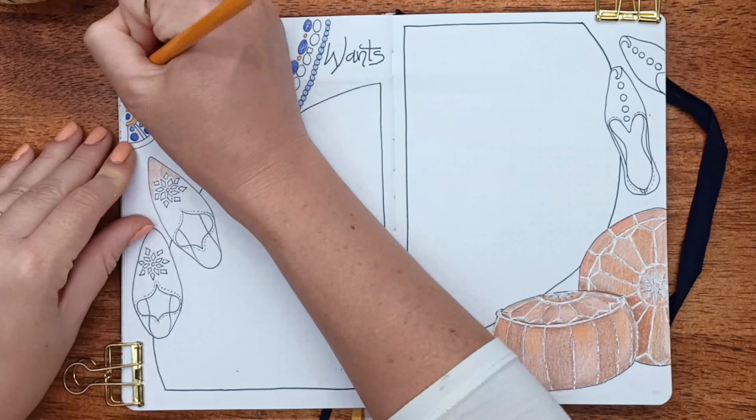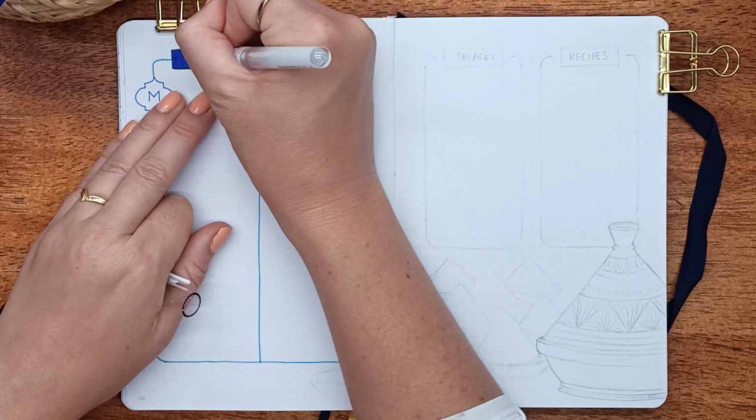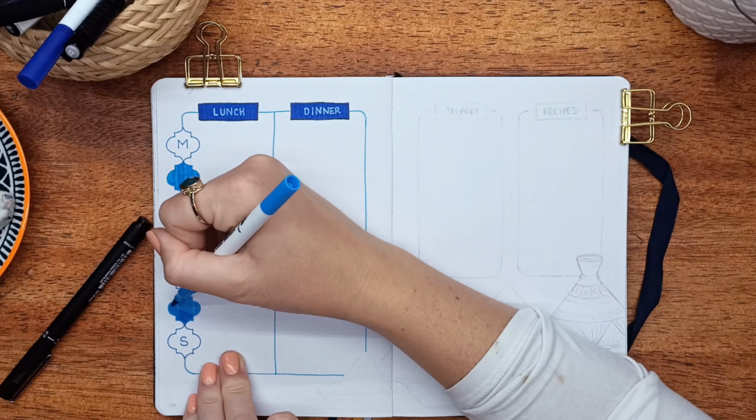Now this next spread is the meal planner spread, which I use to plan out the month's meals. I know not everyone could do this because they probably need more of a weekly kind of spread, but we're very basic with our meals here, just like to keep it simple for the shopping list and things like that.